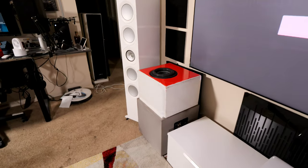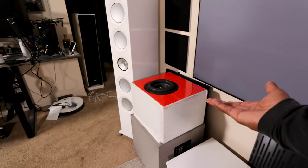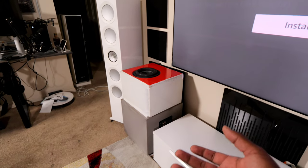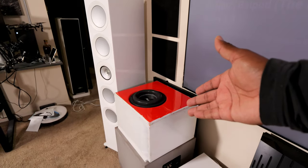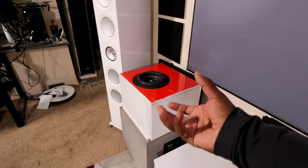You can't find an 800 watt $100 sub in the home theater world. It's not happening. So that's a benefit right there. You get a lot more power for the money. And look at this enclosure. It's not a very big enclosure compared to what it's sitting on top of. So you get all that power in a relatively small box.